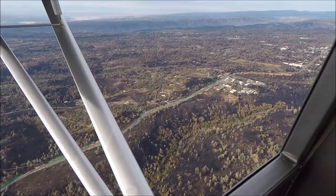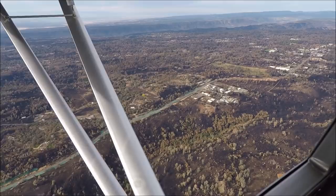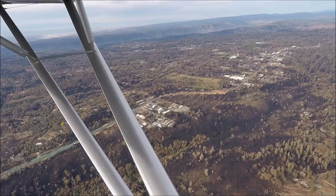Now, right up here is another example of the hit and miss nature of this wind-driven event, where the main structure burns completely to the ground, yet the fall colors remain on the trees nearby, and the grass is still green, and the outbuildings survived. The main fuel here was the structure itself. Continuing north along 191 back into Paradise.